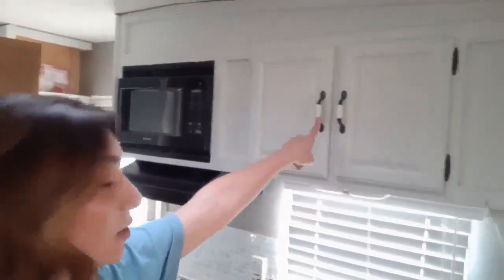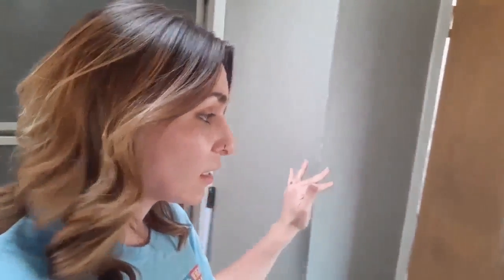Alrighty, you guys, we got a lot of work done in here so far. You want to see what we did? Check it out. Got all of this painted. We got those hinges back on, so now the flow just flows right in there. It looks really good. Gary has been in the bathroom sanding all of the cabinetry that's in there. I'm going to go check on him.